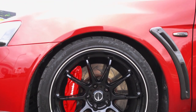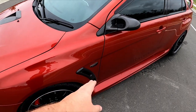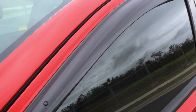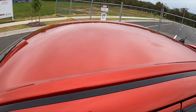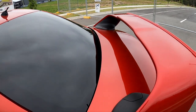And yeah, the side markers, the carbon vents, the Ganador mirrors, the OEM weather shields. So a lot of nice and tasteful OEM parts. But originally, she was planning on wrapping the roof black at the start, but I think leaving it red is actually quite a nice touch these days. Most people do wrap the roofs black.